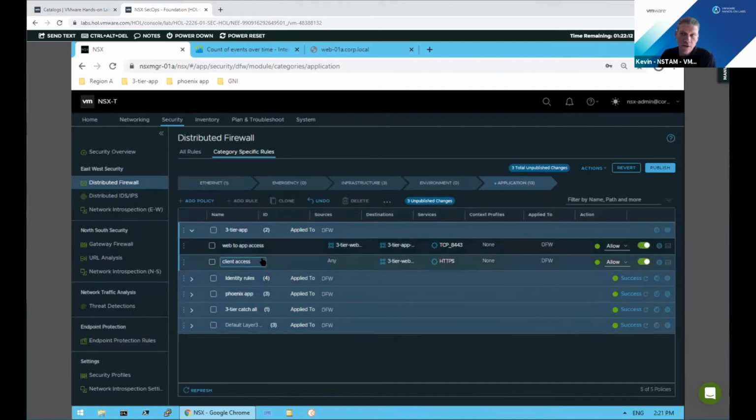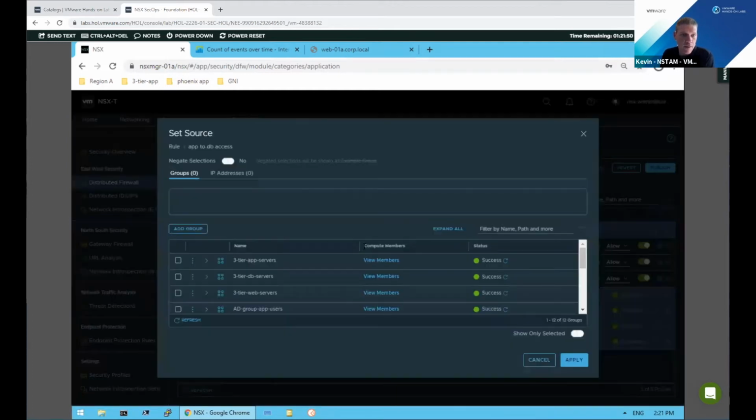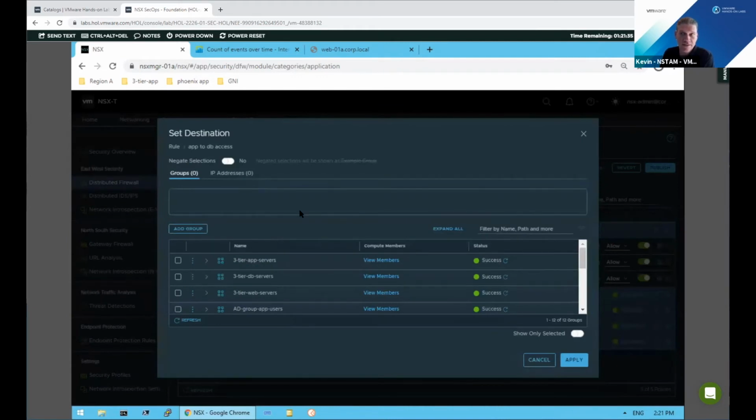All right, so the last rule that we need in order to make this app work is the application server needs to talk to the database server. So let's go ahead and add one more rule here. And we'll call this rule app to DB access. This time, of course, our source is going to be the application server talking to the database. So let's go ahead and search and choose our application server, which remember is made up of a static group. Our destination is going to be the database server group, which again, just contains an IP address for our purposes today. So go ahead and search and find the database server.